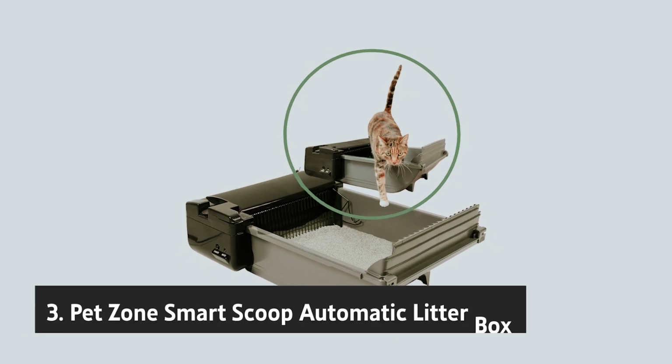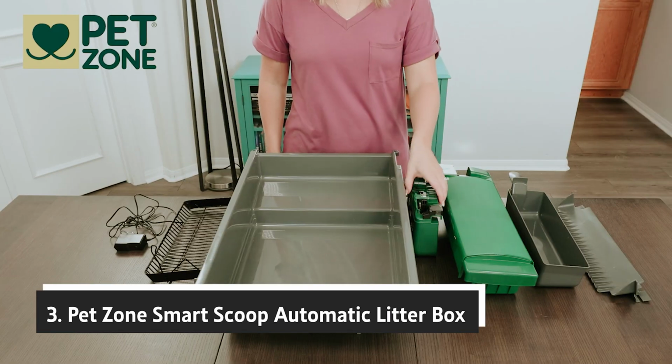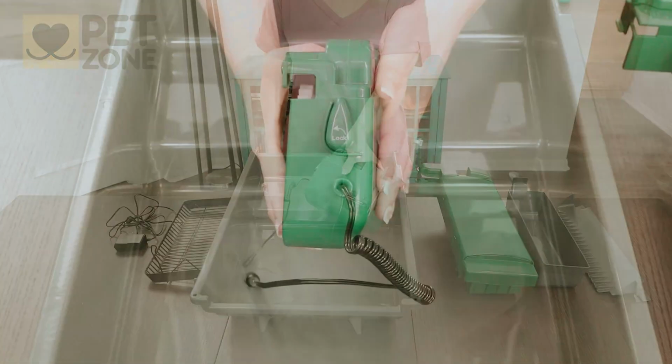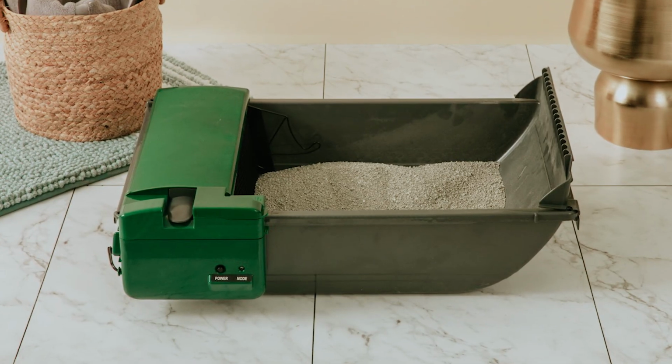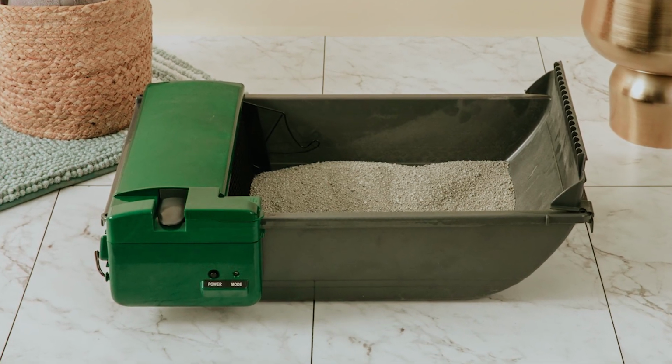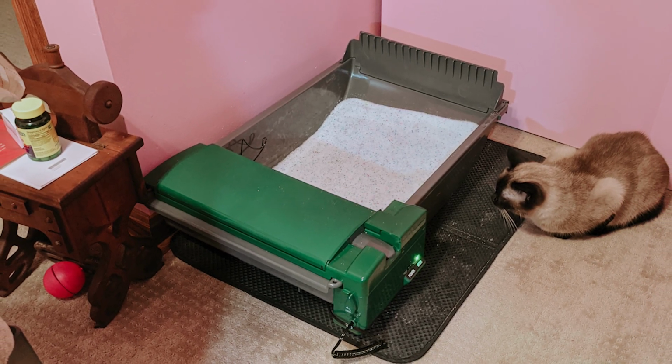Number 3, we have the PetZone Smart Scoop Automatic Litter Box. The PetZone Smart Scoop Automatic Litter Box is a reliable solution for maintaining a clean litter area for your beloved cat. Imagine coming home to a fresher environment, all because this innovative litter box automatically senses when your cat has used it and gets to work cleaning 30 minutes later.